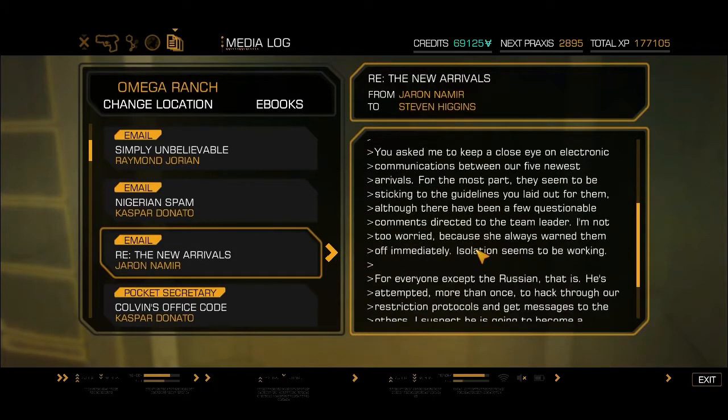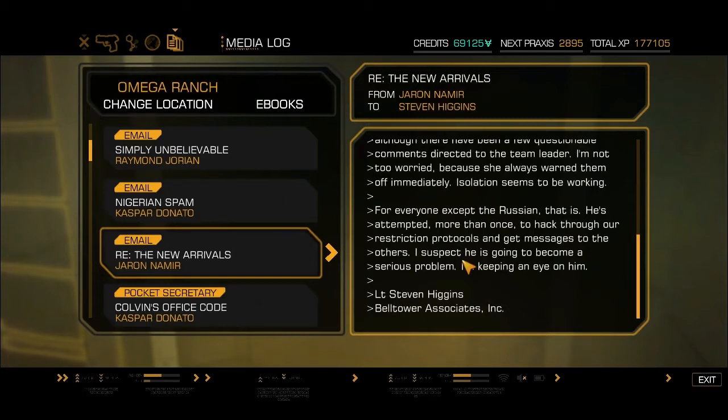Keep me apprised. Supreme excellence consists in breaking the enemy's resistance without fighting, for now. Sure. Sir, you asked me to keep a close eye on the electronic communications between our 5 newest arrivals. For the most part, they seem to be sticking to the guidelines you laid out for them, although there have been a few questionable comments directed to the team leader. I'm not too worried because she always warned them off immediately. Isolation seems to be working. For everyone except the Russian, that is. He's attempted more than once to hack through our restriction protocols and get messages to the others. I suspect he's going to become a serious problem. I'm keeping an eye on him.